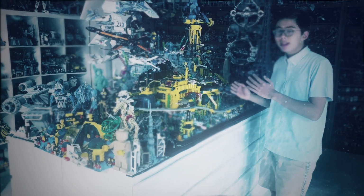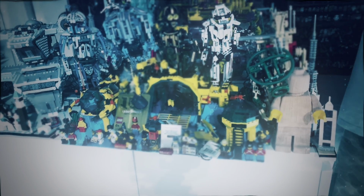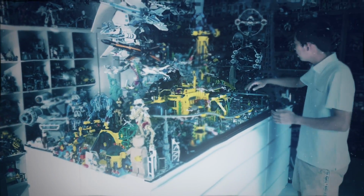What's really cool about this is that it's actually based off of an original LEGO set. This up here is the Neptune Discovery Lab from the underwater sub-theme Aquazone in the late 1980s. You can see how the design influence of the yellow and trans blue translated all the way over to this massive sculpture over here.